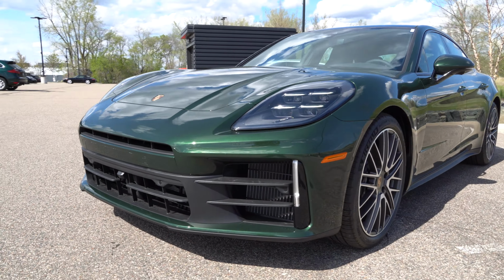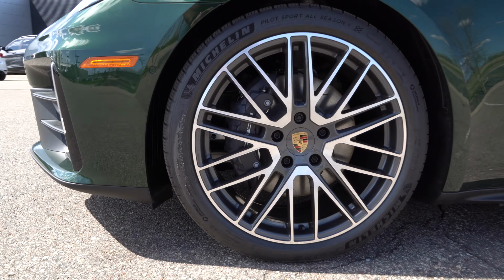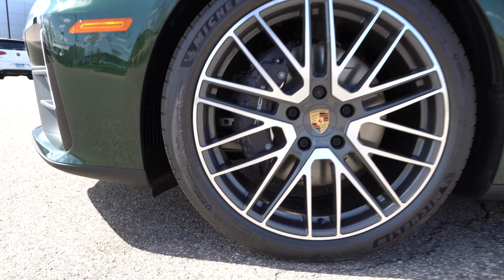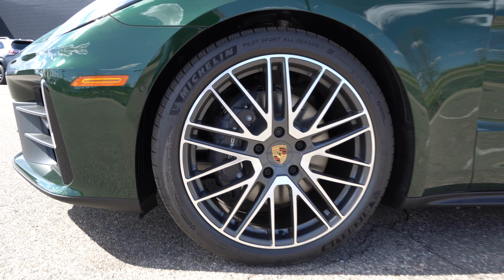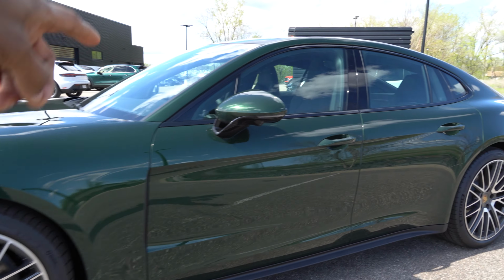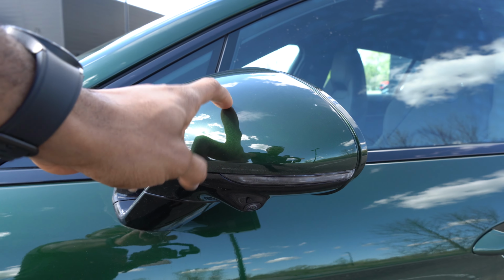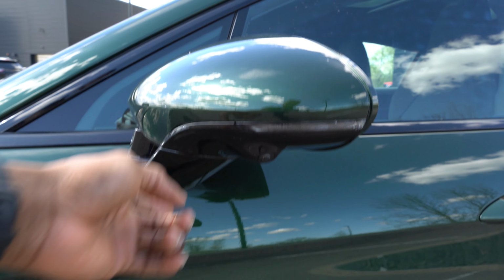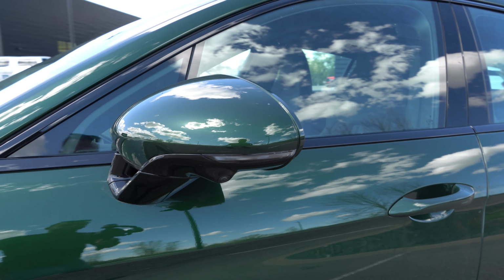And also over to the side. Now the first thing I want to point out is these 21-inch 911 design wheels. And also this is a very wide track. This one has 275 width tires, so very wide track, as well as black calipers right there. And over to the side here, you can see this one has the black trim around the windows, as well as this two-tone color on the mirror cap. So green at the top, black at the bottom. And also this one has the camera for the 360 view, with the turn signal integrated into it.